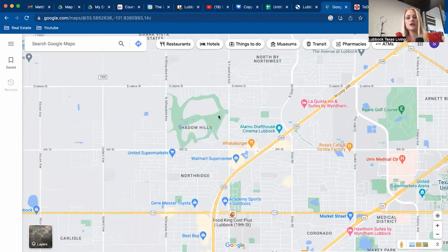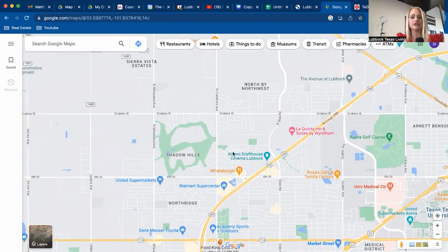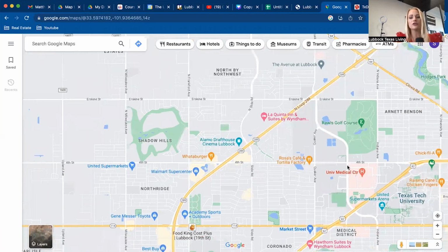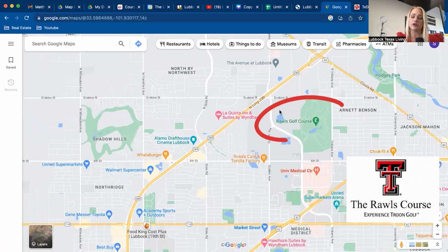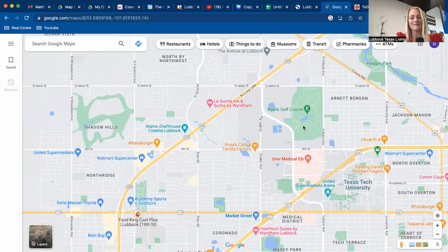There are also some older homes in this area as well. If you like to be a little further away from things and feel a little secluded, North Lubbock would be where you want to be. Also, the Rawls Golf Course right here is a really great golf course if you like to golf, and it's part of Texas Tech.